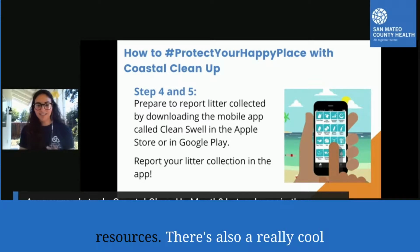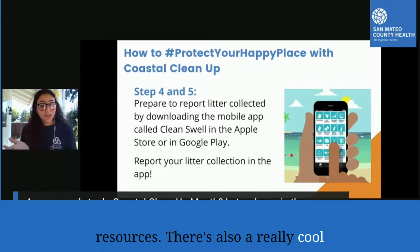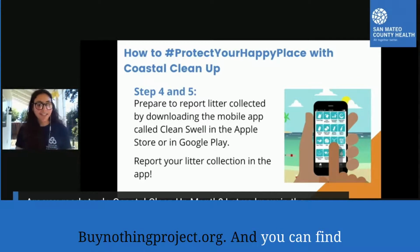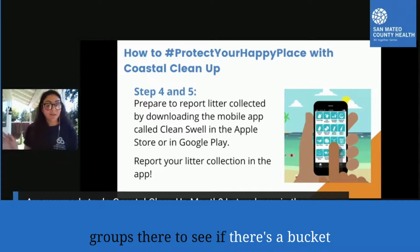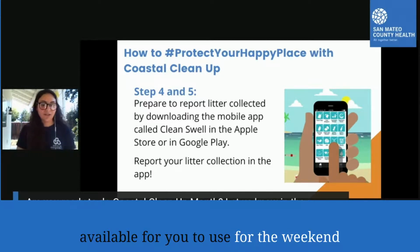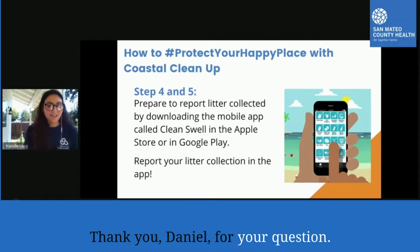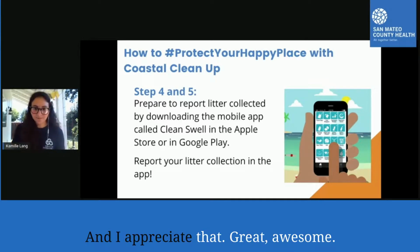If you need a bucket, gloves, that kind of stuff, your site captain should be able to connect you to the appropriate resources. There's also a really cool website that I would recommend called buynothingproject.org. And you can find groups there to see if there's a bucket available for you to use for the weekend, and it doesn't cost anything too. Thank you, Daniel, for your question, and I appreciate that.